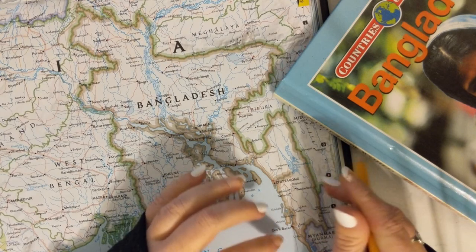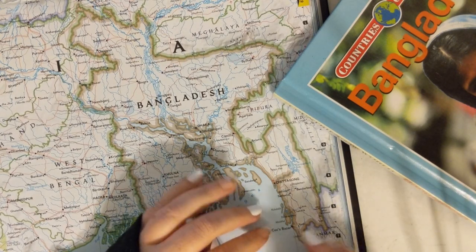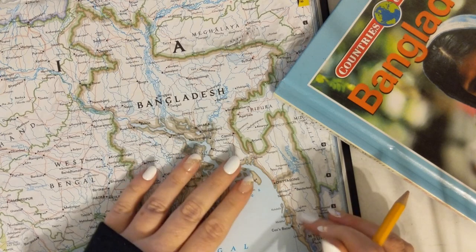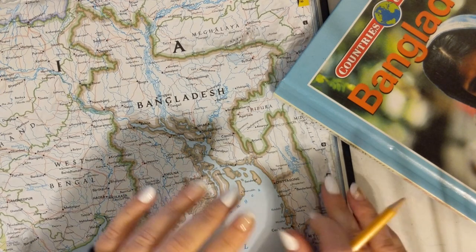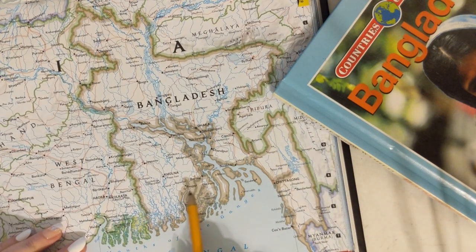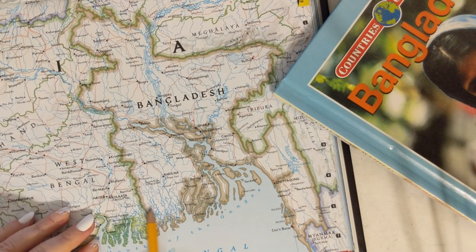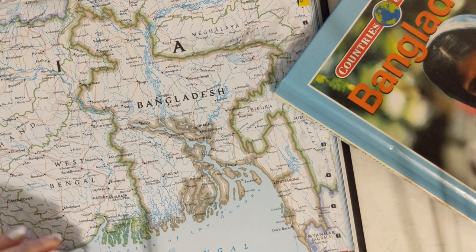Sorry about that. This town here, or city I should say, called Cox's Bazaar, is home to the world's longest beach. So we have the world's largest delta, the world's longest beach. It also has the world's largest mangrove forest, which is all down here, partly in India, but mostly in Bangladesh. It is called the Sundarban, which my friend tells me means beautiful forest in Bangla.